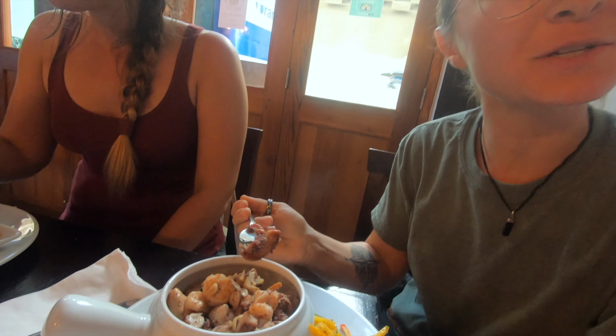Salty. Very salty. A little chewy, but not really. Not bad? It's not so much chewy, but just very soft. I just want to bite. Yeah, so not chewy. It's just very good. That's really good. That's the best octopus I've ever had.